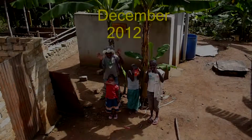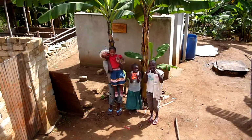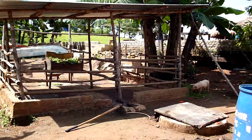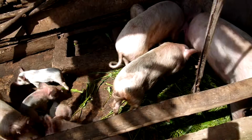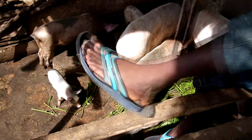So it's 10 months since we built the digester and the toilets, and everything is looking really good and in really good condition. Here's the cow shed. The cows are out to graze, but the cow shed's still looking very good, and the cows are in very good condition, and the pigs have had piglets, which was really good news.